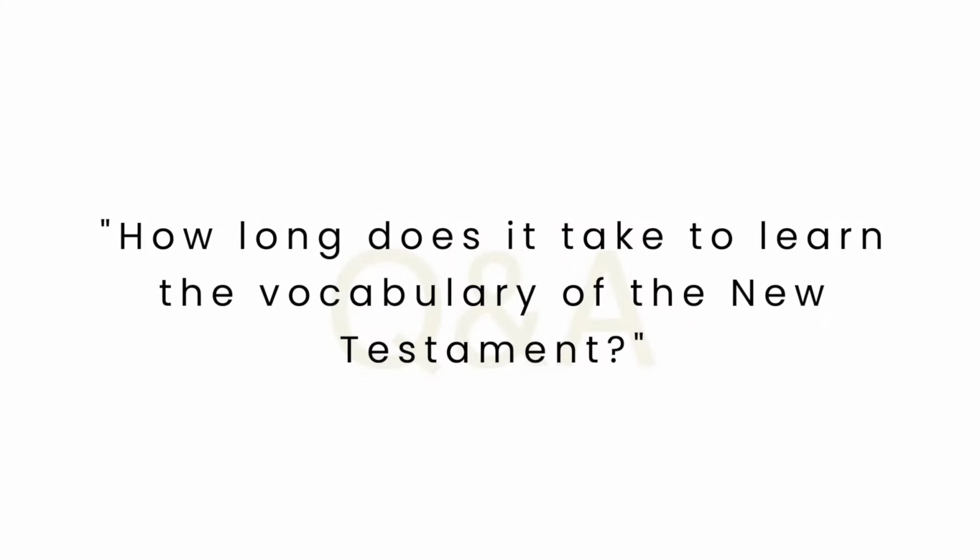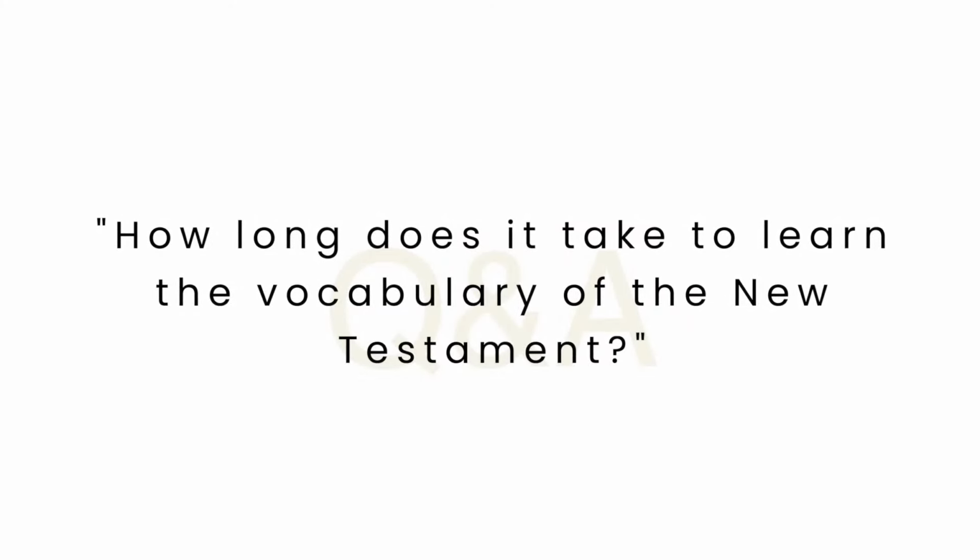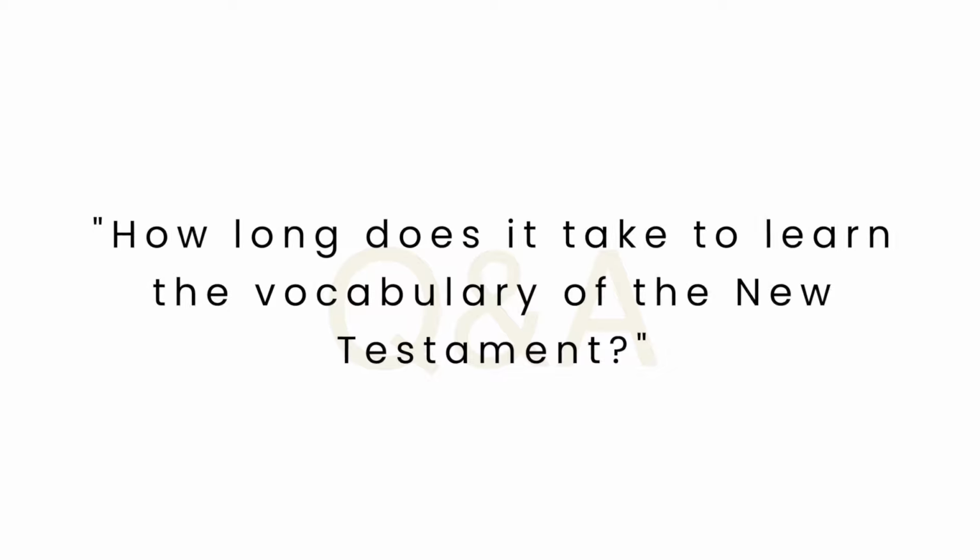Here's another question. How long does it take to learn the vocabulary of the New Testament? This is an important question because if you're learning the language, and part of your goal is to be able to read the Bible in the original language, you need to know the vocabulary of the New Testament to be able to do that fluently. And there's a whole bunch of approaches.